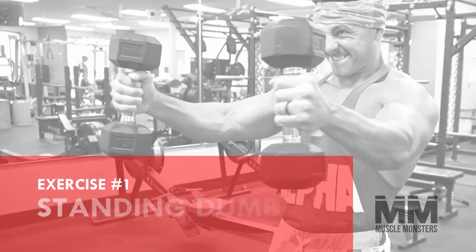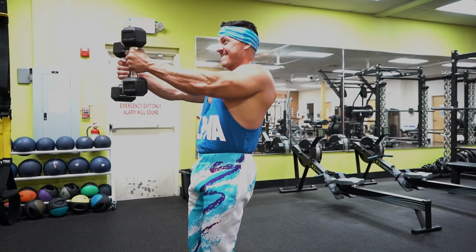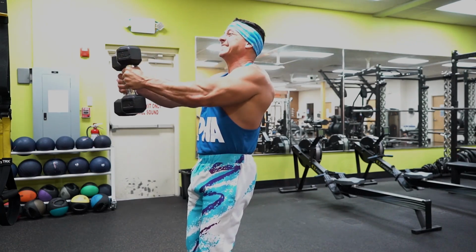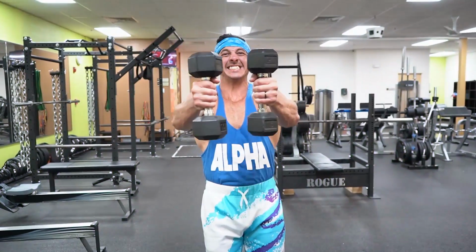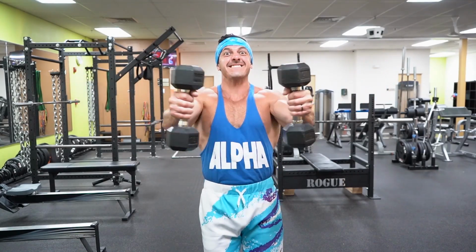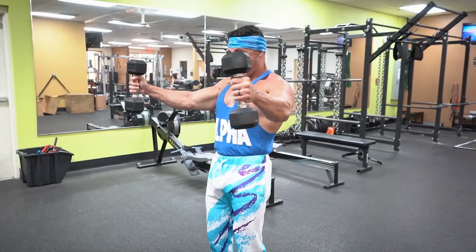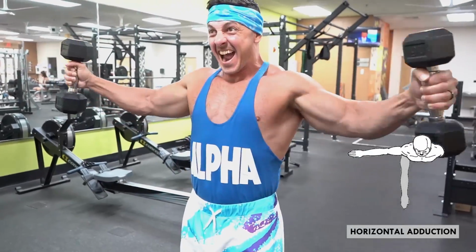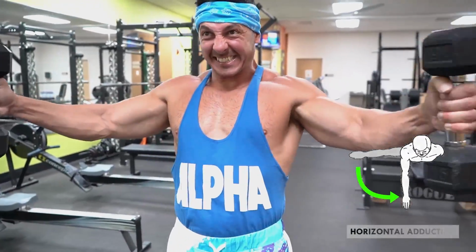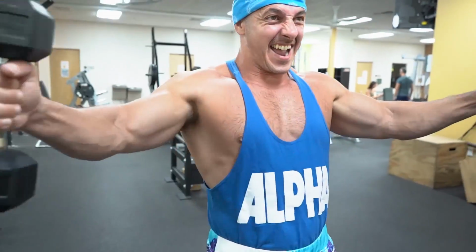Exercise number 1, standing dumbbell pec fly. The first exercise is going to require a quick lesson on one of Newton's laws, gravity. You've probably seen gym bros, even so-called fitness experts, performing this exercise. And because the function of the chest is to bring the arms across the body, the standing dumbbell fly appears to be a reasonably effective exercise. That is, however, until you look a bit deeper.